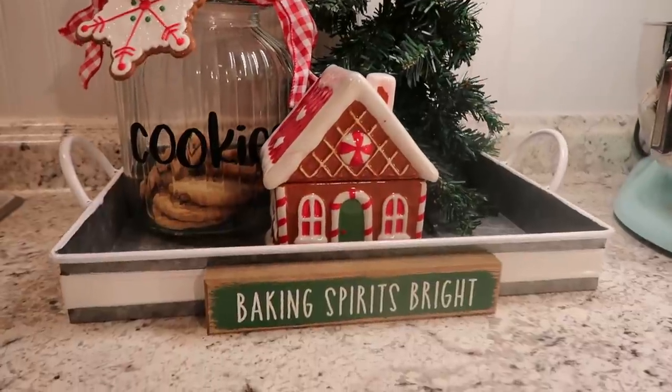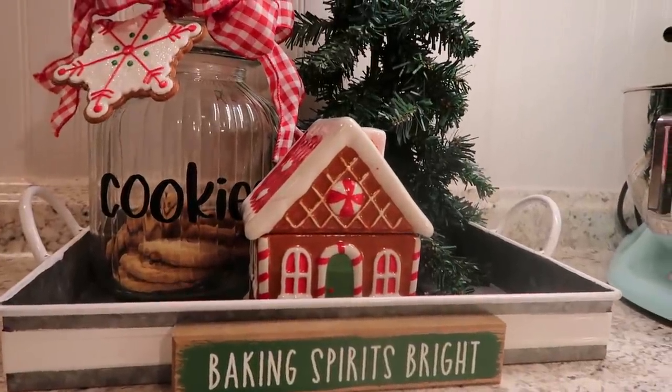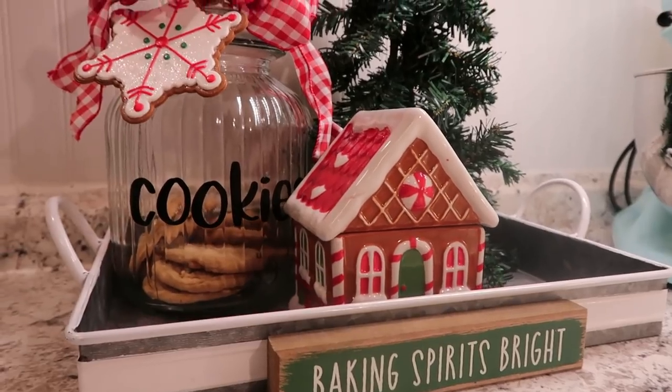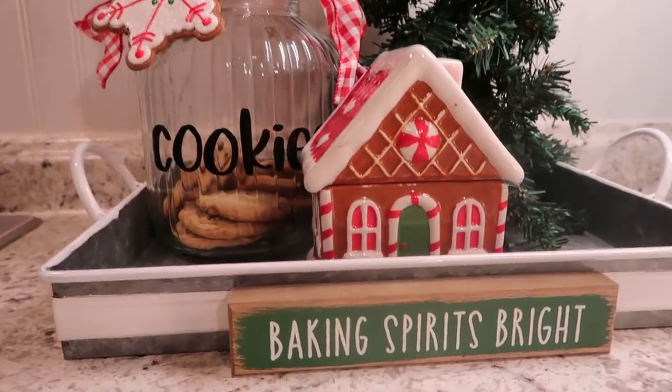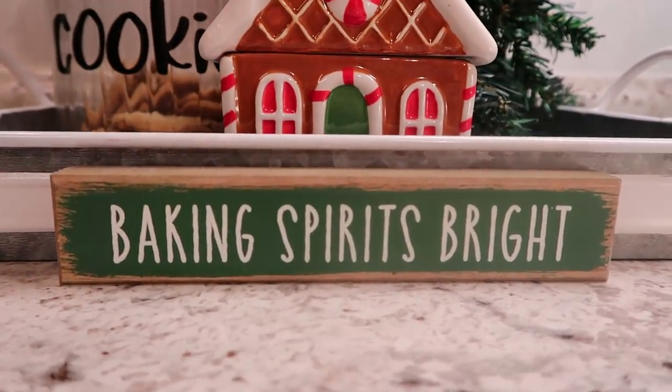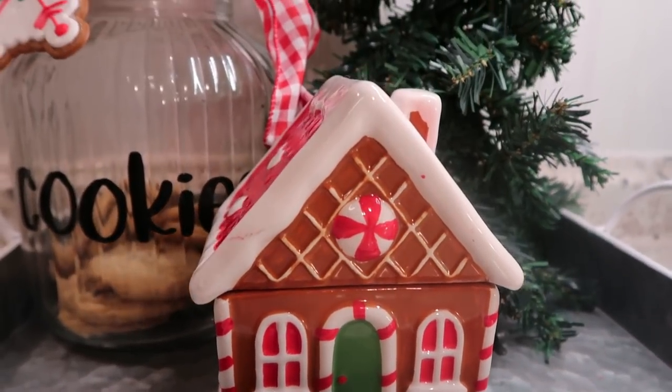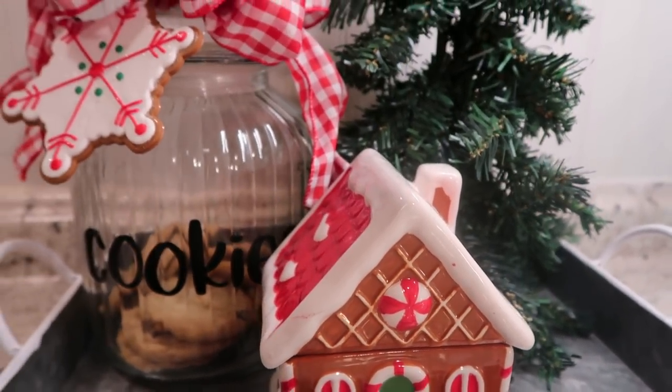And then I just made this little, I guess you call it a vignette, maybe? I think it's so cute. I found this little sign at Hobby Lobby this year, Baking Spirits Bright, and I thought it was cute. I try to grab a few new things each year to add to my collection.